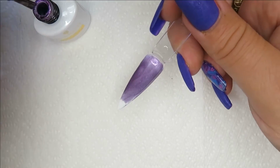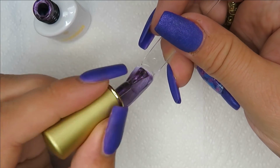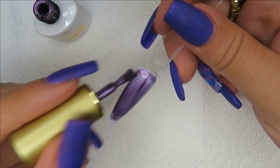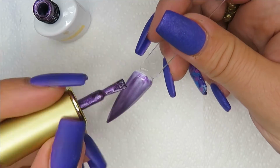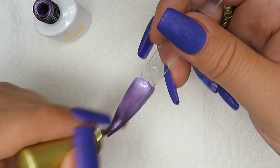But I really love cat eye polishes. I don't use them as much as I probably should. I've got quite a few. I've got like pastel ones. I've got the multicoloured ones from Born Pretty that I bought about 2 years ago now. I think they were 90 cat eye polishes. I've still got them and I haven't used them in the longest time. But I do love the way cat eye nails look.